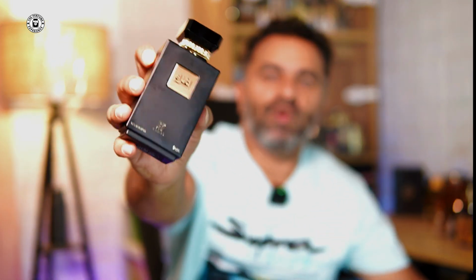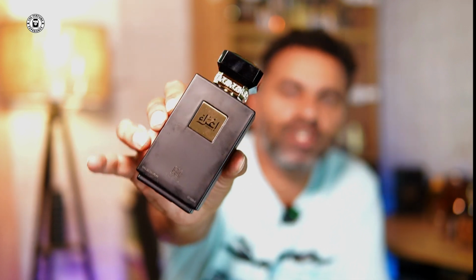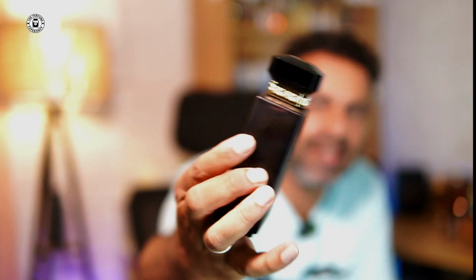So when you look at it, you immediately recognize that this is the same Blue type of bottle, except this is completely black in color, and it has the same jacquard design at the back, all of that exactly the same, no differences at all. Now let me do a quick spray and tell you exactly what I like about this, okay.